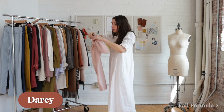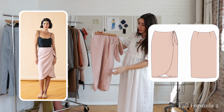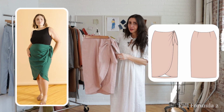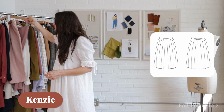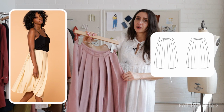The Darcy skirt has a tie at the waist, and it's got these 3 radiating pleats, and it's just absolutely a beautiful shape. So this would look best with a cropped cardigan, so you can show off this tie. The Kenzie skirt is a gorgeous pleated skirt, and I think this would look amazing with that belted cardigan look.